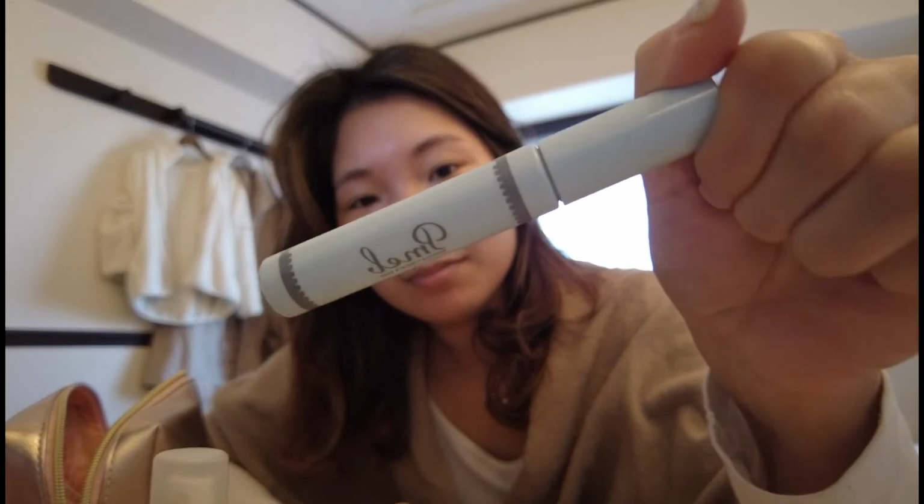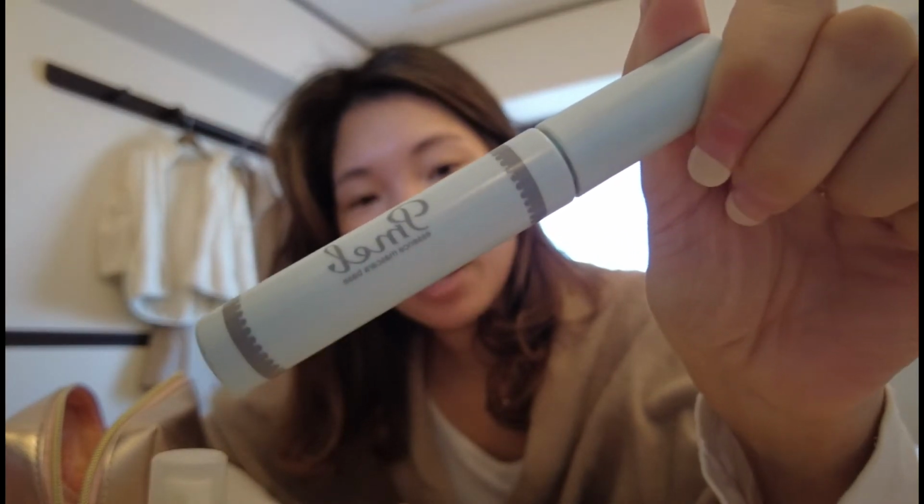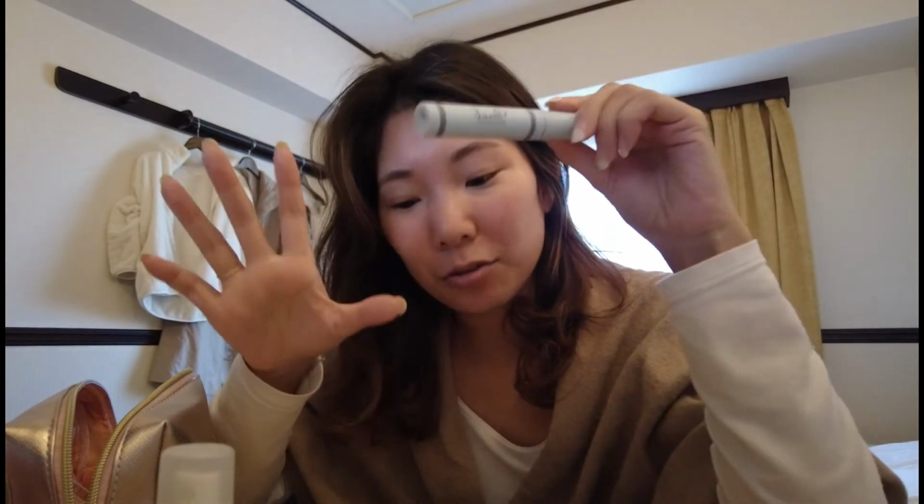First of all, this Pmel eyelash base is a godsend. I don't even know why everybody doesn't use it. It only costs about 1,000 yen. It's just a base, and I swear you can already see the difference when I put it on. When I curl my lashes, the curl stays all day. And for short lashes, I highly recommend this UZU, a Japanese brand, mascara in number 8.